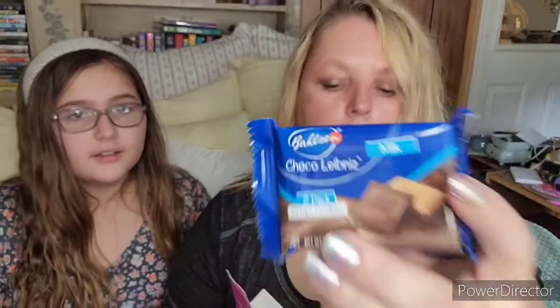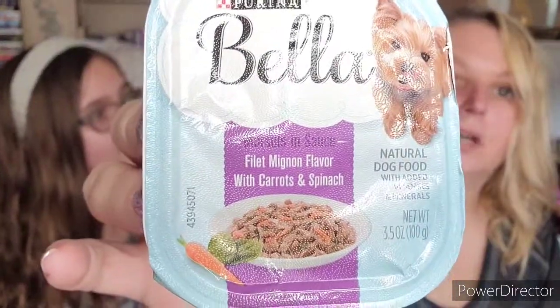There are a few things in here. It looks like there could be some food. There is a Compeed advanced blister care, in medium, and there's two of those. There are some Choco Leibniz two-pack. They're like little chocolate cookies. And it's a little coupon for them. There is some Airborne Immunity and Natural Support, and this is a liquid Zesty Orange. And then, here's some food for you. We have some Bella dog food, filet mignon flavor with carrots and spinach for Bandit.